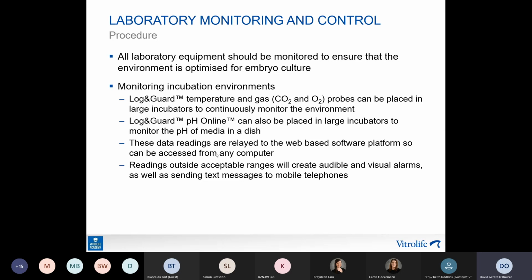So if any of these parameters were to drift in your incubator, a system could pick this up and send text messages to members of your laboratory, so you're able to deal with this problem as quickly as possible. Again, minimizing the time that the embryos spend outside that optimum point.